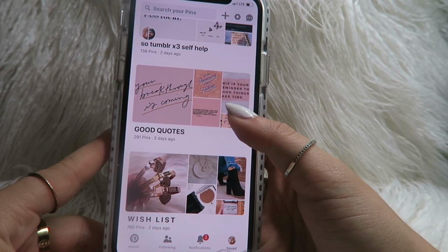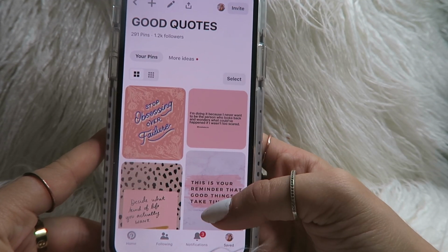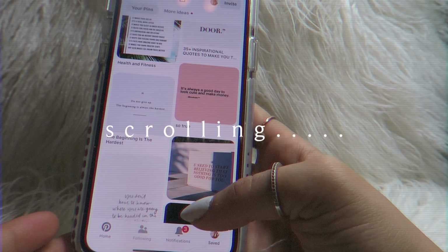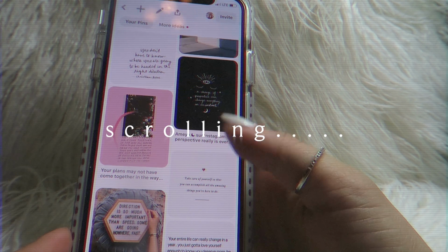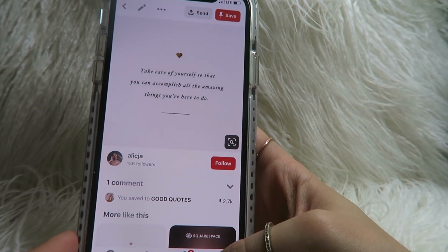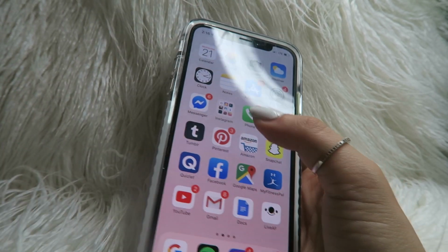Once I have a wallpaper, I look at my good quotes because I love adding quotes to my wallpapers because it's something that I can see every day and be reminded of. I like this one. Take care of yourself so you can accomplish all the amazing things you're here to do. I like that a lot.